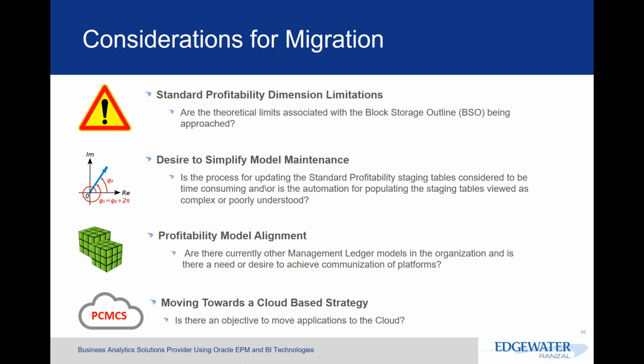Of course, if you've already got other Management Ledger models, it might be time to convert your legacy standard profitability models into Management Ledger as well. The reason for that is really up to the company itself, but often we want to have one type of model application type if we can. It's simpler, it's easier to train your employees, and of course, it really is easier to report when you have just one way of reporting as well.